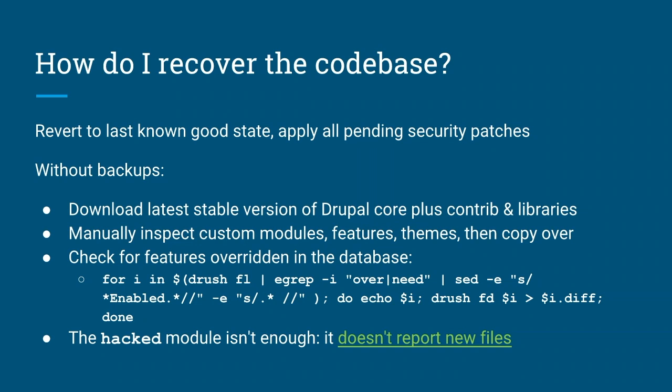Then the things you need to manually inspect are reduced to custom modules, features, and the themes, and those you can manually check. Here's an alias I use all the time in Drupal 7, for example, to look for any features that are overridden in the database.